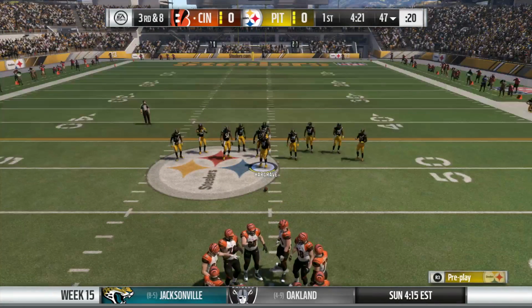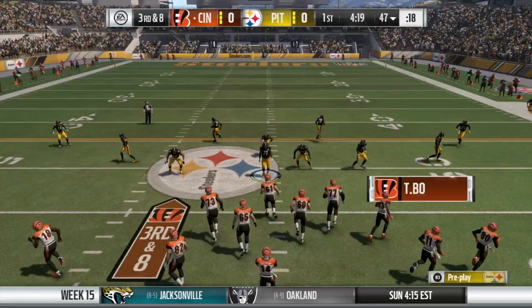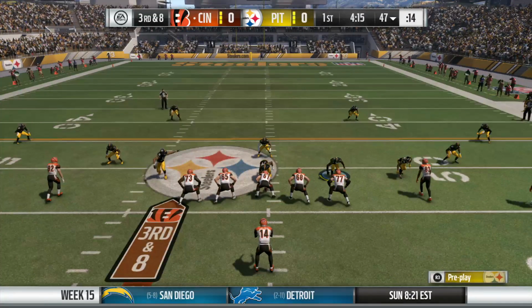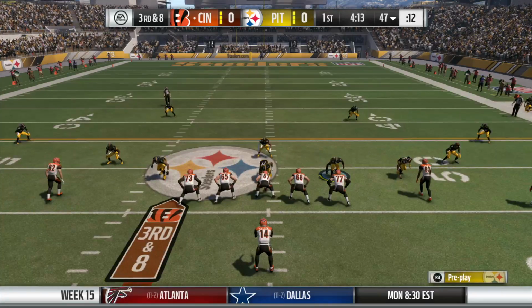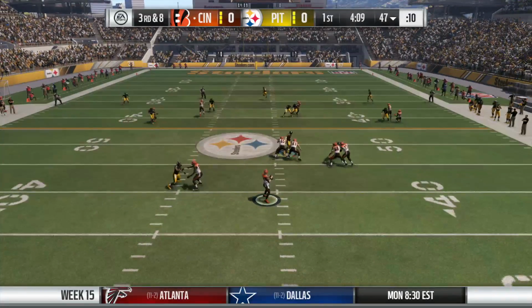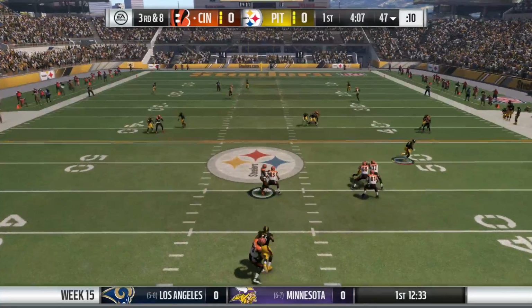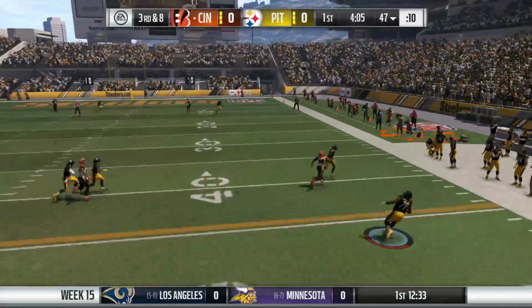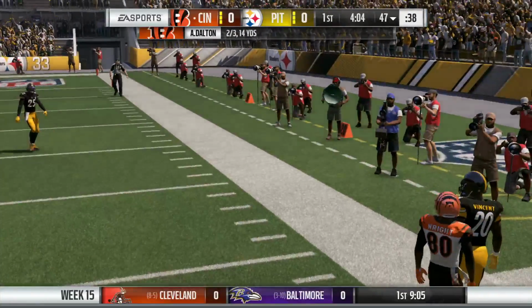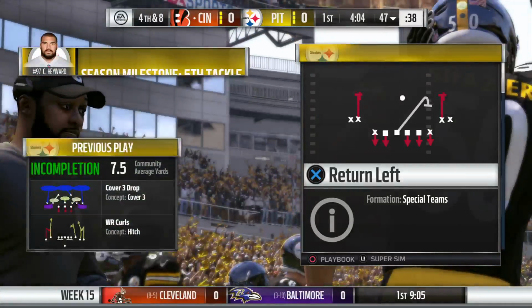Tough spot for the offense. 3rd and 8. Third down, a shot here for Dalton. Finding time. Look at the time. And incomplete. He had nowhere to throw, so he just tossed it away. But that brings up 4th.